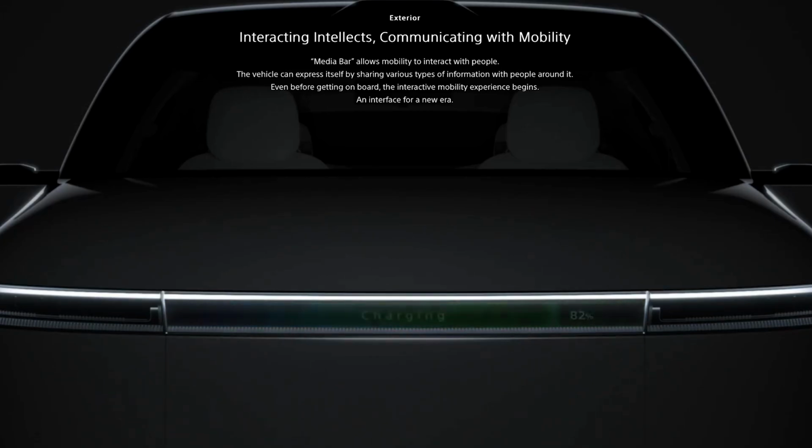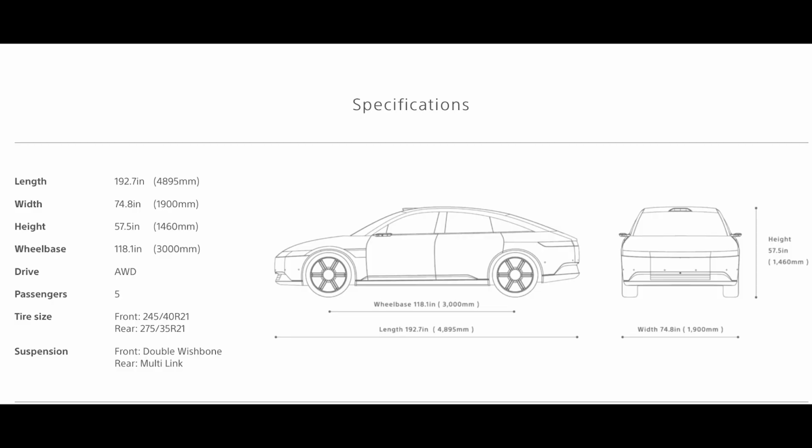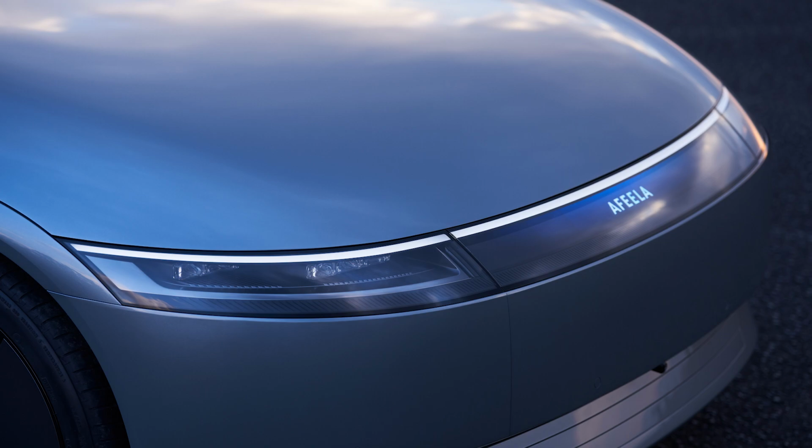And they did reveal it will be all-wheel drive, and it has wider rear tires than the front, so it should be a rear-biased electric motor setup, I guess. And it'll have a double wishbone front suspension and an independent multi-link rear. So that's basically all the hard points that we know about.